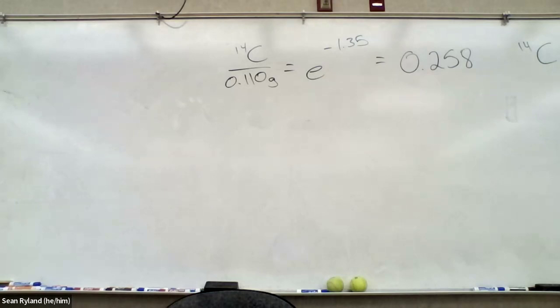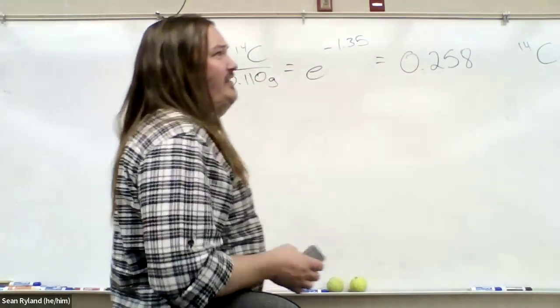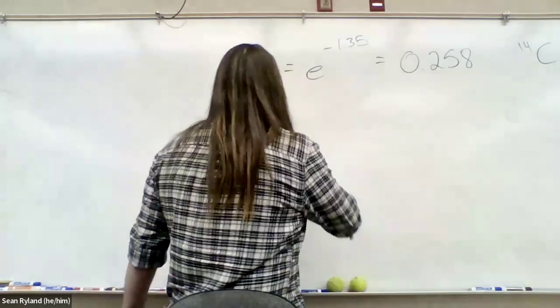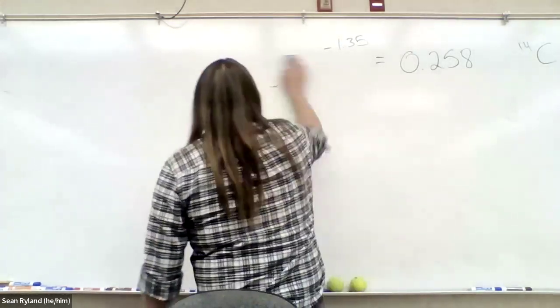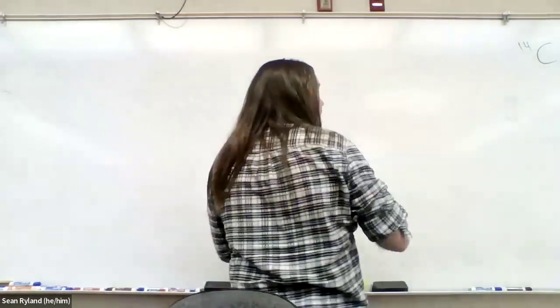So if we have a half-life, we can come up with K, right? This is a slightly different half-life. This is a more accurate half-life. I think the old one was a little bit off. So let's go through the process of finding the K value again.